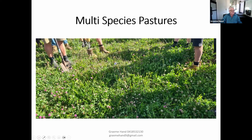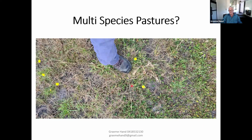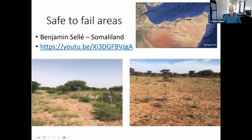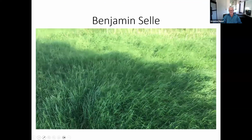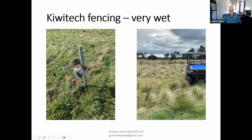So I'll just quickly skip and then I'll stop and ask you what to cover. This is typically what I see everywhere. This is the 30% bare ground. It's an absolute disaster. It cannot make enough soil or carbon or whatever to be sustainable, much less regenerative. So there's a really big issue with that. I'll just skip through. I thought I had some other photos, but I forgot them. I must have lost them.